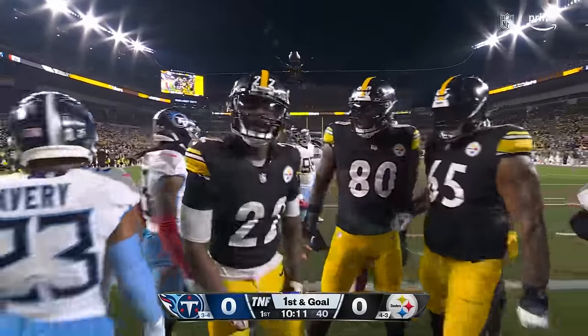Third and 6. Browning feeling the pressure. Down he goes. Another sack for the Steelers. Miles Jack gets home. Exactly where they want this offense to be. Second and 10. On the delay, it's Warren. And Warren is close right by you. 14th play of the drive for the Steelers. It's Warren inside the 10 to the end zone. Touchdown. Oh, to get you to tackle this guy.